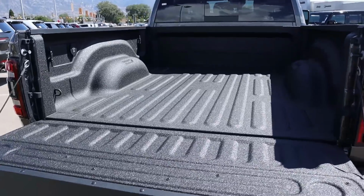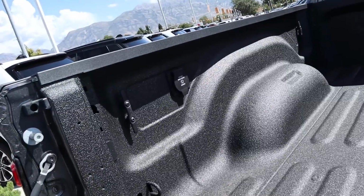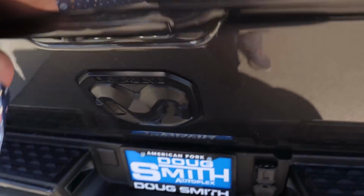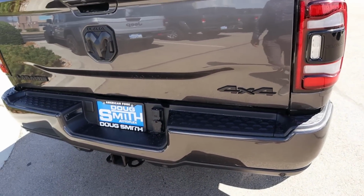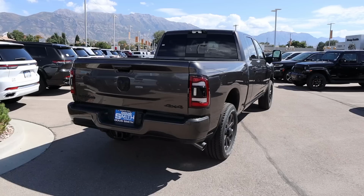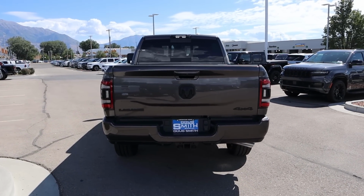Now popping into the bed, you guys can see we've got protection here from the factory. We also have an outlet here in the bed as well, and then we've got the cargo light there at the top. Now the tailgate's super light. Notice the Ram logo here, and you can see Laramie and then 4x4 there on the other side. And then notice here the whole taillight situation blacked out there in the center. And then we do have parking sensors at the bottom. And wrapping things up, again, the looks on this with the Night Edition package are so cool.